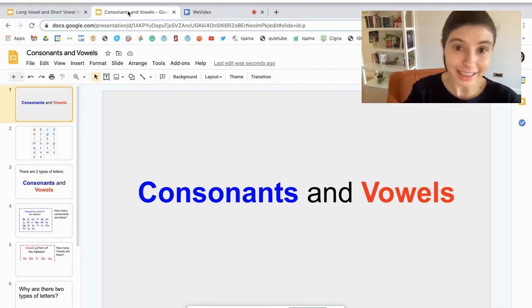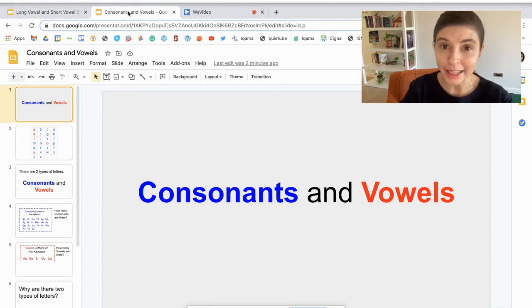Hello, friends. Today we are going to talk about two different types of letters. There are some letters that are called consonants and some letters that are called vowels.